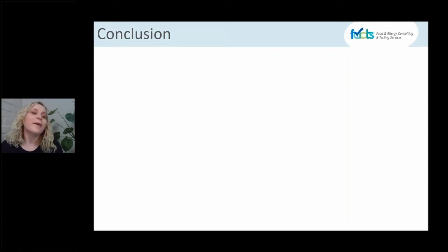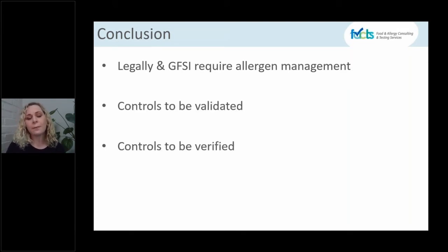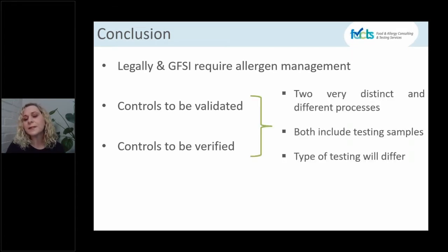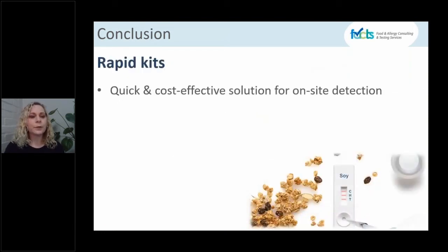Okay. So, in conclusion, FACS has been involved with allergen management for many years, and for us itself, it has been a journey. Allergen control is a legal and a GFSI food safety standard requirement. Allergen controls need to be validated and verified, and this is typically where the rapid kits come into play. Rapid kits are a quick, easy and cost-effective way of testing and verifying allergen controls on site.